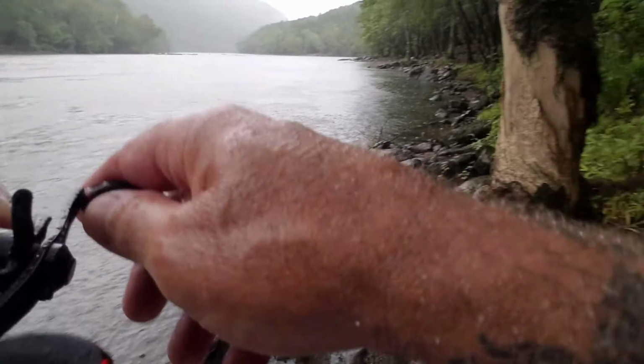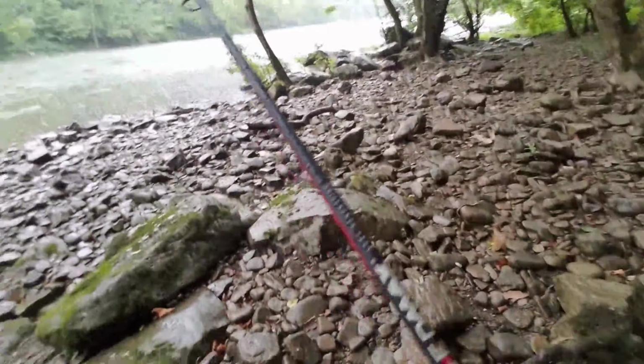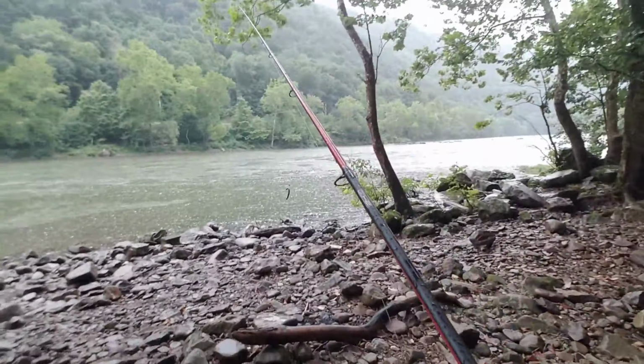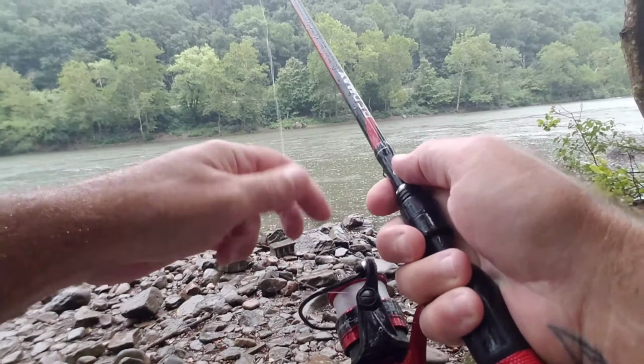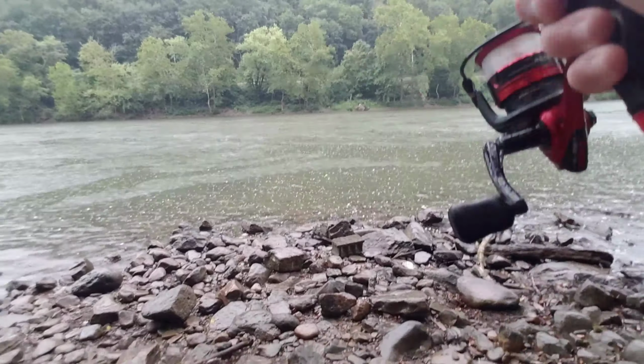Yep, right there it is. Right there goes my crankbait. I'm gonna get it back. Guys, I'm backed up under a tree here. Like I said, I'm trying not to get this camera wet, but I broke that crankbait off. I got it back too. But now, I just got that old flick shake on here. I had tied on from the pond the other day.